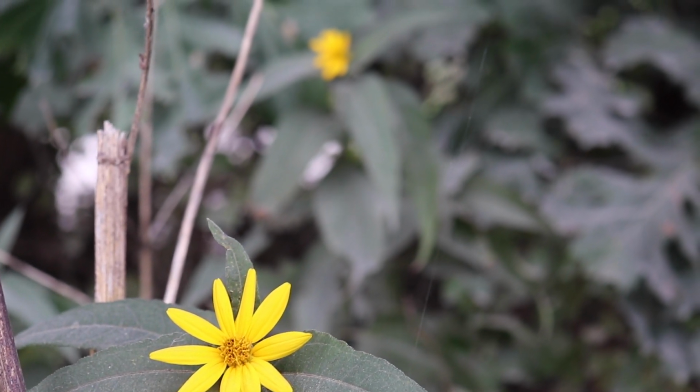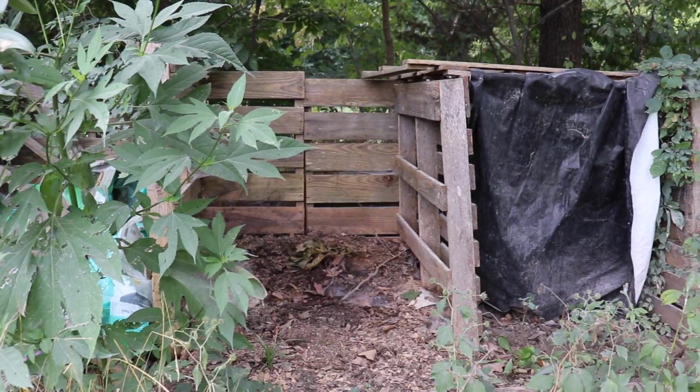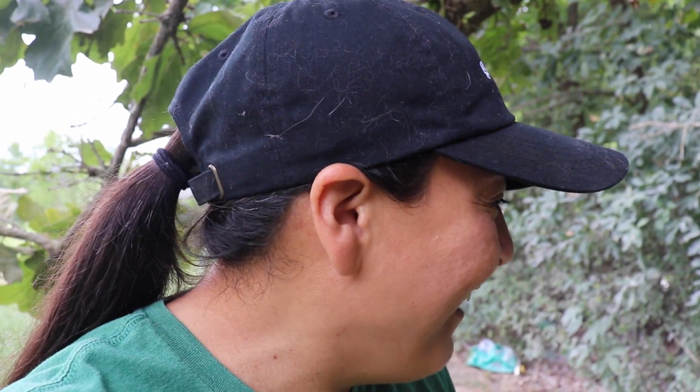One of the cool things that Cyndi pointed out is we've got some Jerusalem artichokes growing back here behind our compost system. This compost system I'm not using anymore. That was just kind of a cool find. Was totally not expecting that. The unfortunate part of that is that it's surrounded by poison ivy. So we're gonna leave that alone.